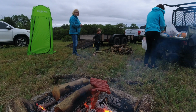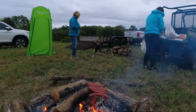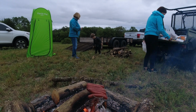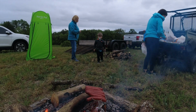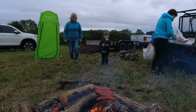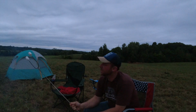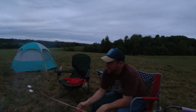That old lumberjack over there woke up from his nap. You feel good, Reed? You cut me some firewood? All right, put it on the fire. Cook marshmallow. He thinks he's a pro at cooking the marshmallows.